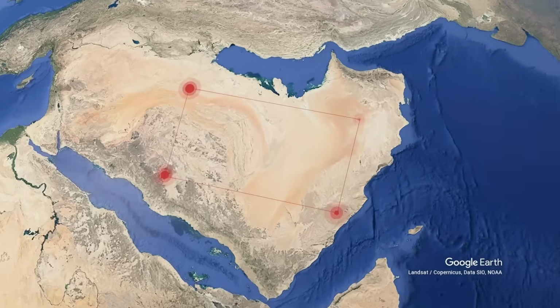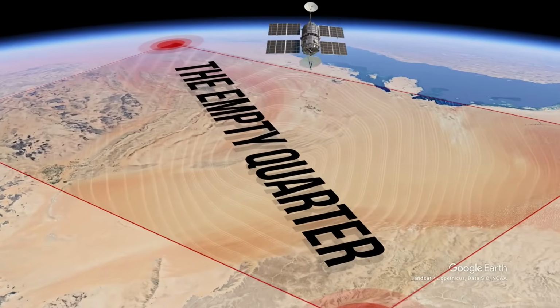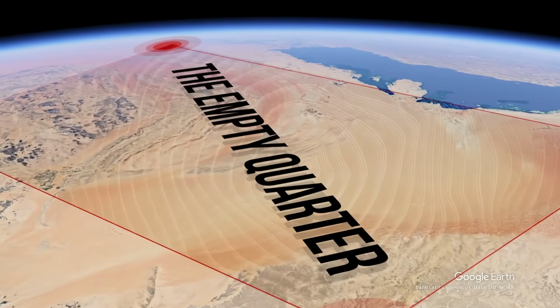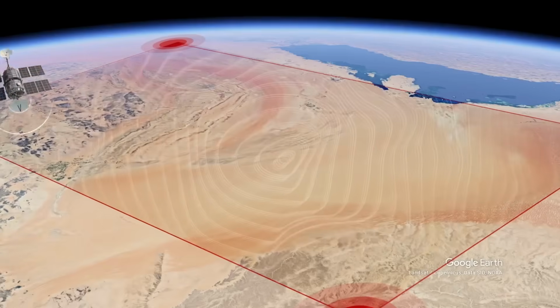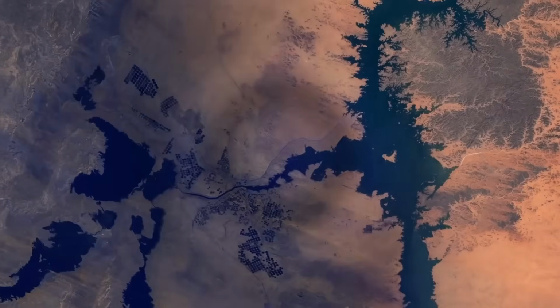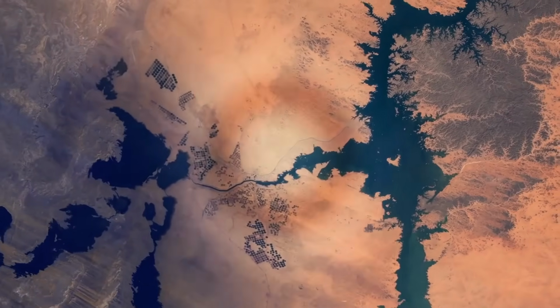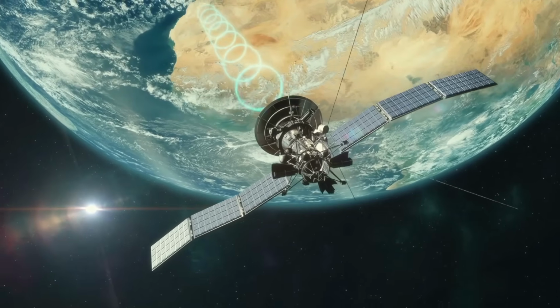AI will help search a huge desert on the Arabian Peninsula called the Empty Quarter for archaeological treasures. The lead scientists of the experiment trained the algorithm to recognize hidden locations using data from a site they had found before. The new tech can discover buried structures within 20 inches, which is very precise.